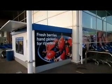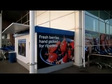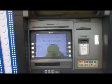At Tesco, fresh berries are hand-picked for ripeness, so says Tesco. The cash machine at Tesco, one of them is out of service for social distancing. But there's no one queuing.